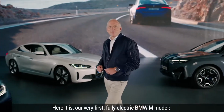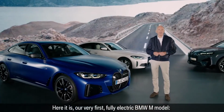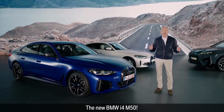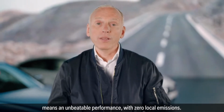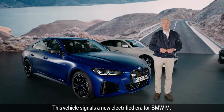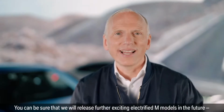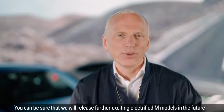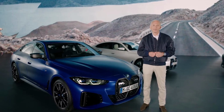And here it is, our very first fully electric BMW M model, the BMW i4 M50. The combination of BMW eDrive technology with BMW M means an unbeatable performance with zero local emissions. This vehicle signals a new electrified era for BMW M. You can be sure that we will release further exciting electrified BMW M models in the future, including high-performance models, so stay tuned.